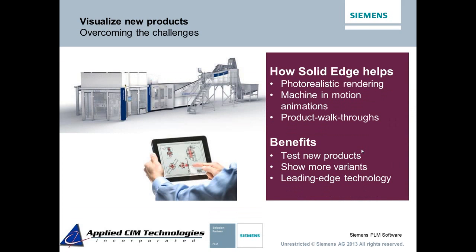And how we can help is with Siemens technology. We can provide fast, easy to create 3D photorealistic rendering and animations. Solid Edge has photorealistic renderings that produce virtual product pictures. Your sales staff can show varieties at marketing events that can help you stand out from the competition. This helps sales and marketing staff provide rich 3D product information, which helps improve sales.